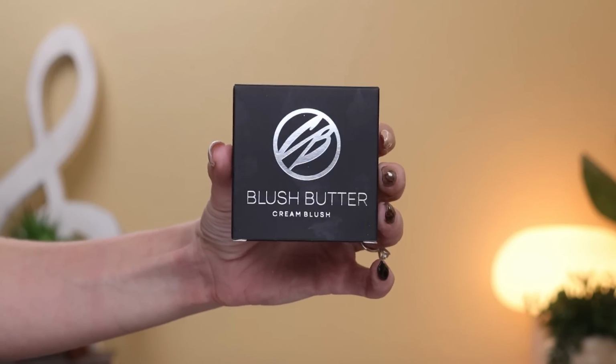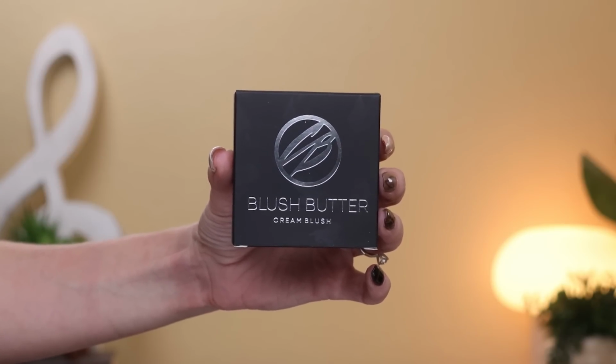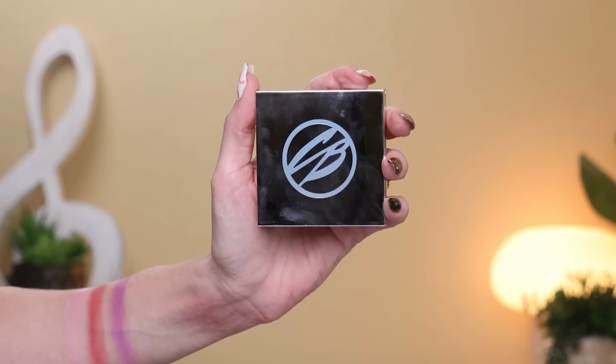Okay, so let's open up the cream blushes next. So it says, our blush butter is a smooth, creamy formula developed to blend and melt right in, leaving a non-greasy but glowy finish. Okay. Ooh, the packaging is fun. It is plastic, but it is shiny like a mirror. And then this is the shade Heroin.